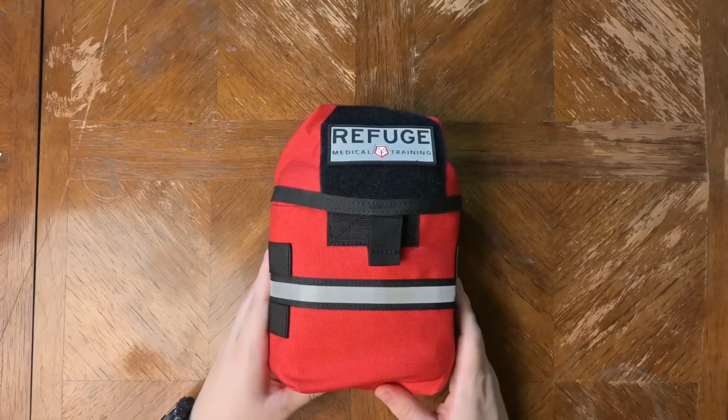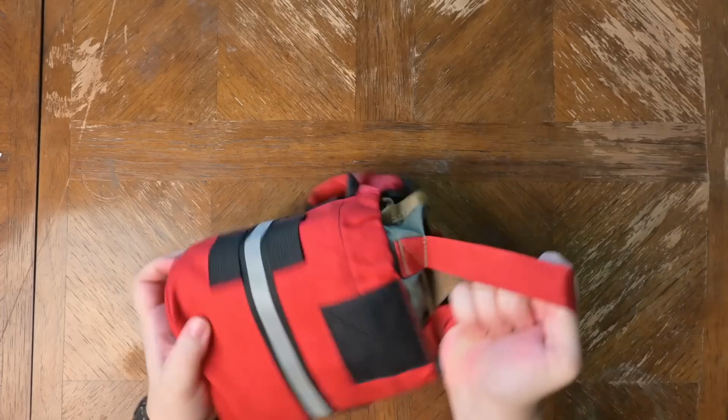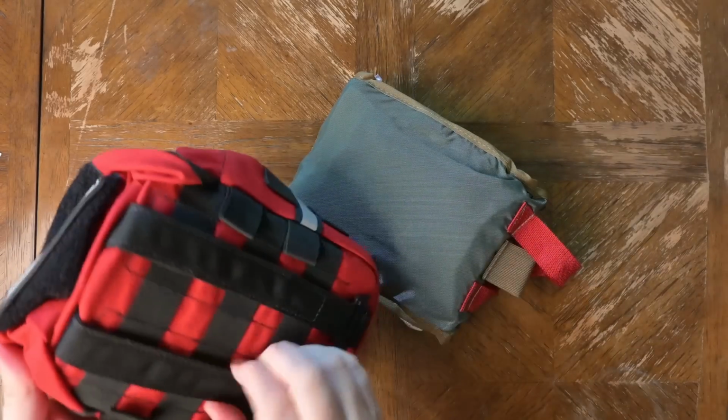Welcome back to this review. We're going to jump into the Crash IFAK. Now everything in here is designed to be sealed. So this kit is designed to be in your car, ready to go. You rip out the center section of it.